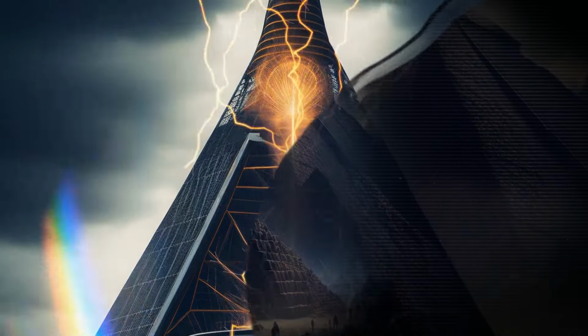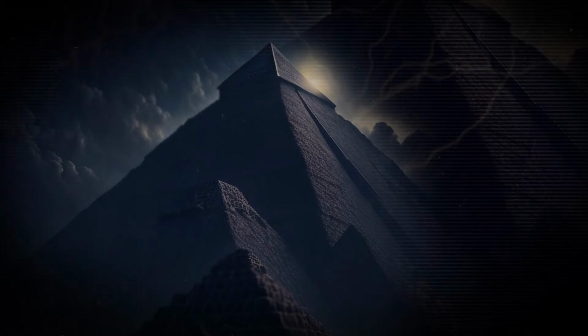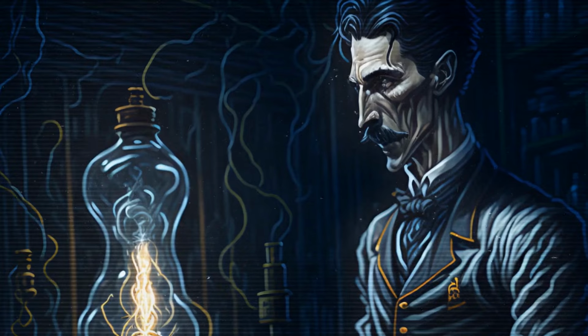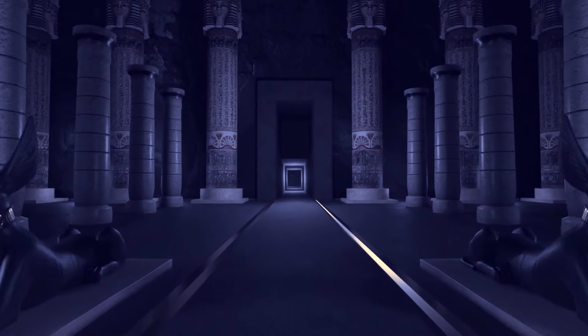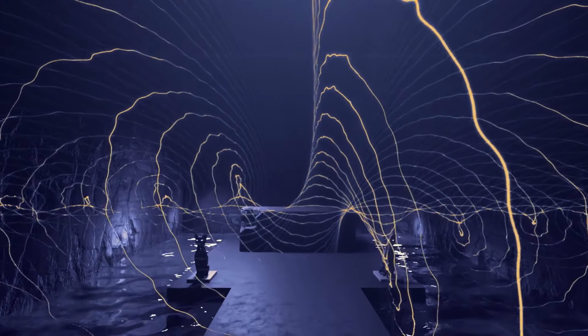Tesla had some pretty unusual theories about the Great Pyramids. He thought that they could actually store and move electricity, which could then be used to power up the areas around them. He also had this theory that the pyramids were built using some kind of crystal energy. He believed that the chambers inside the pyramids could have these super powerful crystals that could control the electromagnetic fields.